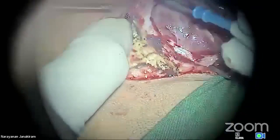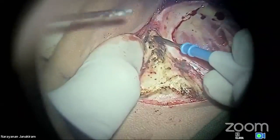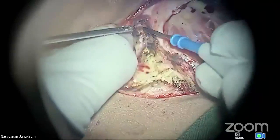So you can see how my left hand is working in tandem with my right hand. Always elevate till the 12 o'clock position. See here, I'm going till the 12 o'clock position. Can you see that, Deepak? See that? Now clear.